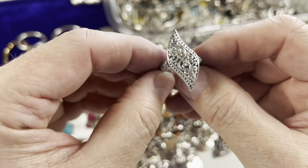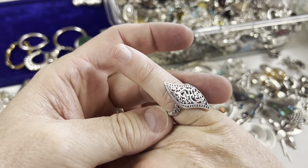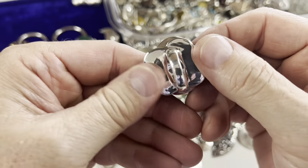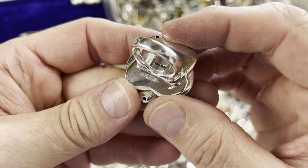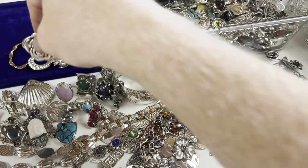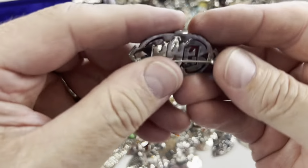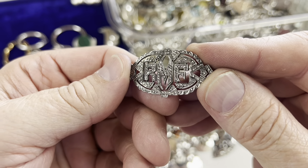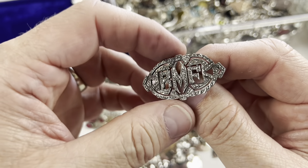Here we have another ring. Here we have, this is a solid piece here. It's marked on the inside. That's a big heart ring. RMF, very Art Deco initial brooch.